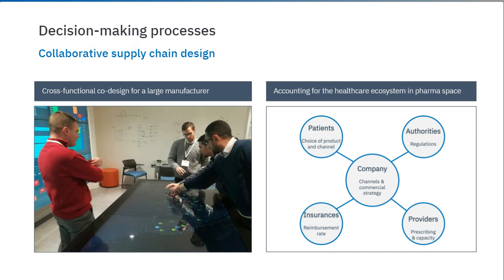In other cases, that can actually even transcend the organizational boundaries. So, on a project that I'm currently working on with one pharmaceutical company, we're looking at producing design models that are not only going to be optimizing the strategy from the company perspective, but also account for all of the different stakeholders in the pharmaceutical space. So that can be patients, authorities, insurances, healthcare providers. And so how do I find a design that captures the interests and the objectives of all of those different stakeholders and brings them together to work on a collaborative co-design process?